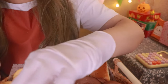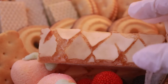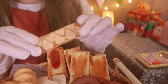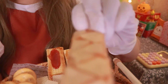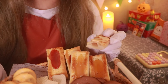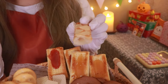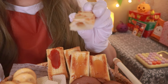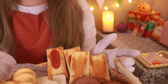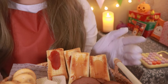Next. Coffee honey cookie. It's a cookie made by mixing coffee powder and honey. So taste it. It's sweet, right? This cookie is popular with people of all ages. That's it for the cookies. This time, I will show you the jelly.